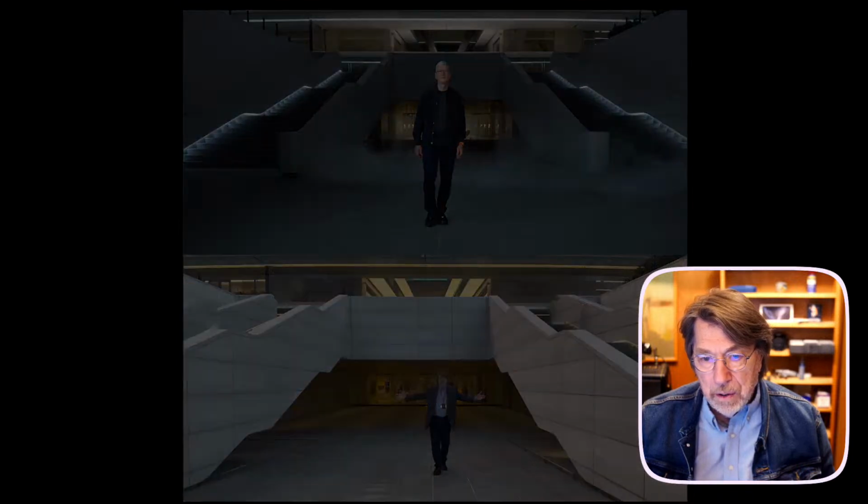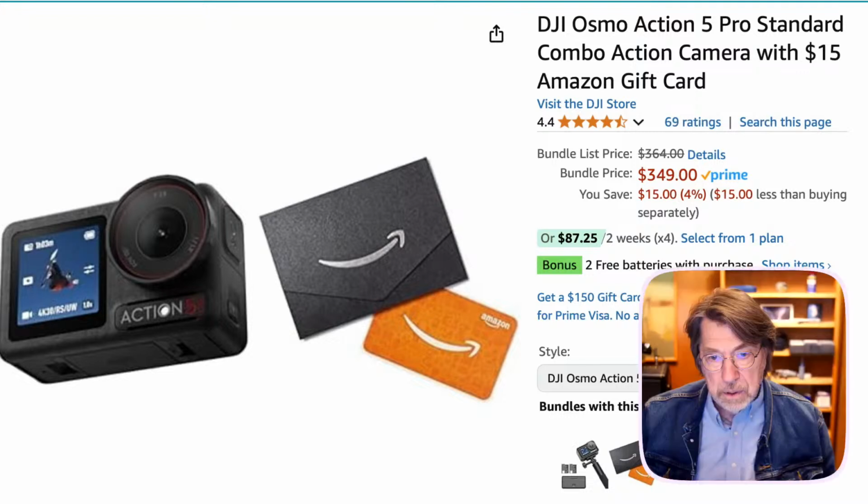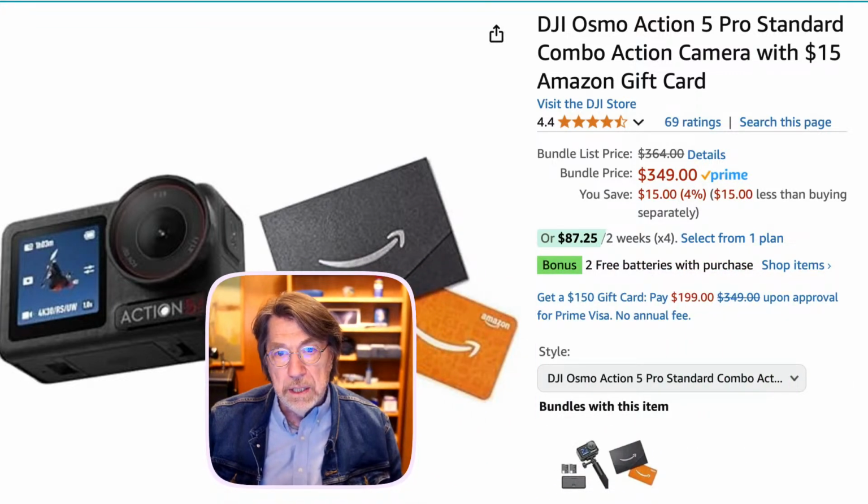Let me turn that off and turn this on. So this is the deal, and you might have to search for it on Amazon. The normal price of the DJI Action 4 is $249. That's the regular price, no sale. But look at this.